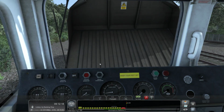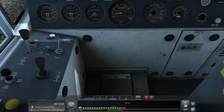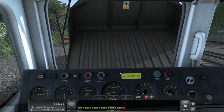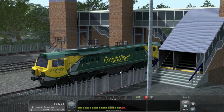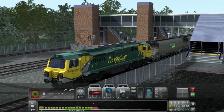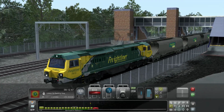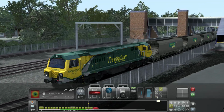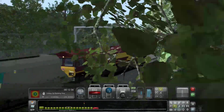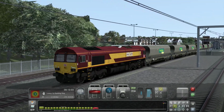There we go. I have some control. The best way for me to have control when you get a scripting issue like this is to use this, which I never really like. It's an awful haul on the 70, isn't it? So this is us banking up the Lickey.